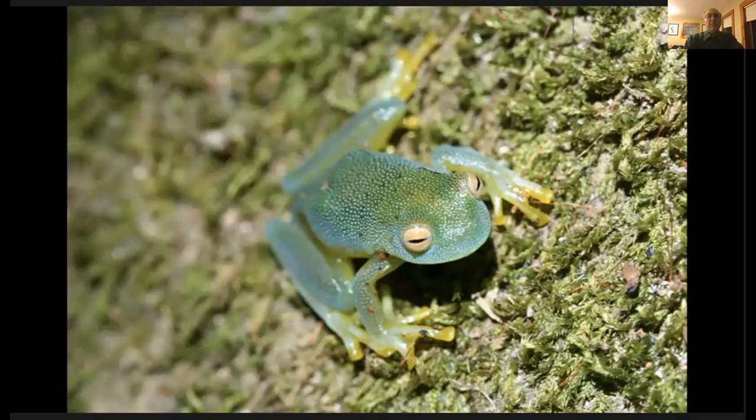This is a frog that my daughter actually found when she came down one time to join us for a trip. This is the granular glass frog. And glass frogs, there are several species in Costa Rica. They're called glass frogs because the underside of the frog has skin that's nearly transparent. So you can see the heart beating, you can see the liver, you can see the gastrointestinal tract. It's really pretty amazing when you flip these guys over.